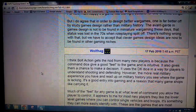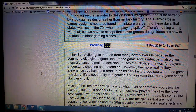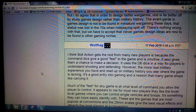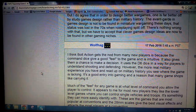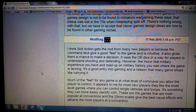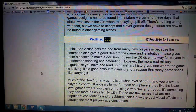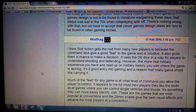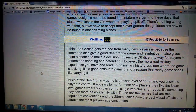All right. Wolfhag writes, I think Bolt Action gets the nod for many new players because the command dice give a good feel and is intuitive. Here we are again, return to the feel of the game. I want to talk about intuitive. Again, I'm not going to be able to fully develop the idea here. I will return to it.